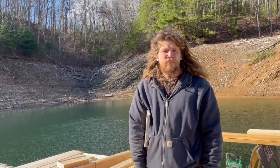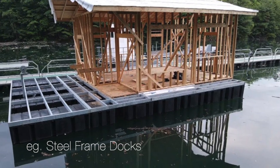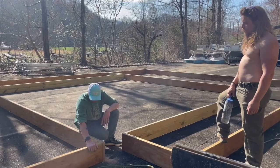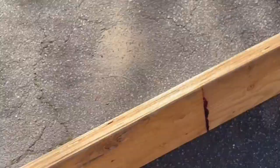Hey, we got a question about the materials, the LVLs, laminated veneer lumber. Can you speak to the strength of that? We didn't choose steel for cost reasons. Why is this a good alternative? Well, first off, it's cheaper than steel. Second, they're super straight. It's basically like a giant sheet of actual plywood.